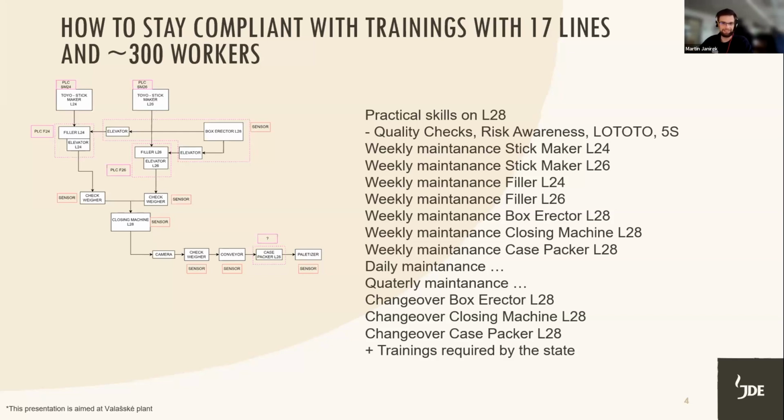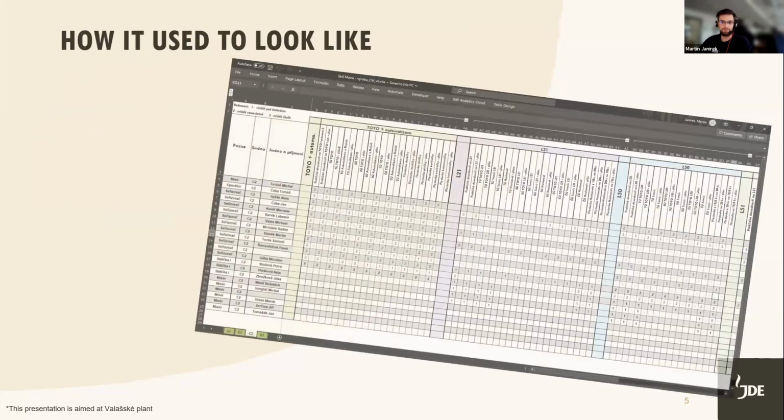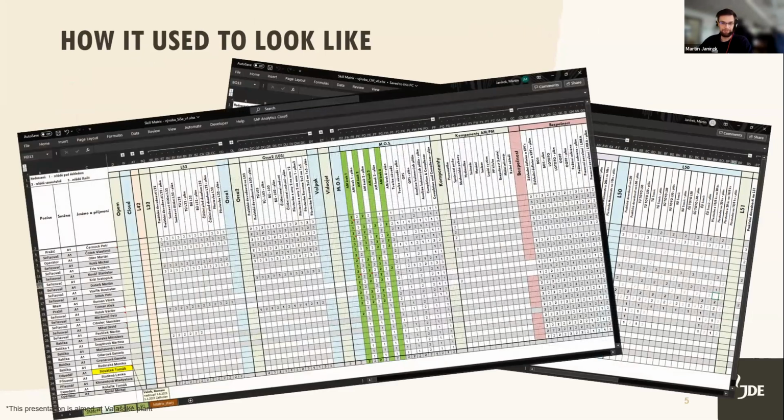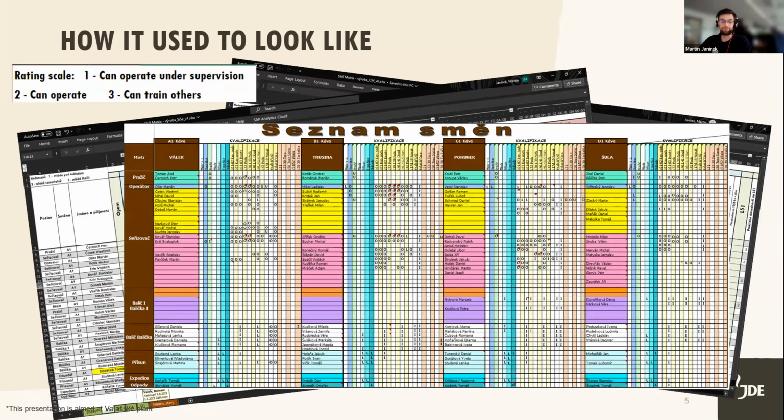Now imagine you have to update these skills for 17 lines. That's just insane, right? Here you can see how the skill matrices used to look like. Employees in rows and skills in columns and rating for each skill. Sadly, you cannot see it here, but this matrix used to have around 200 skills. The second one had around the same number of skills. And this third one, oh, sorry, this is the rating scale. This third one was very special. It had only 23 skills, but it had a completely different rating scale.